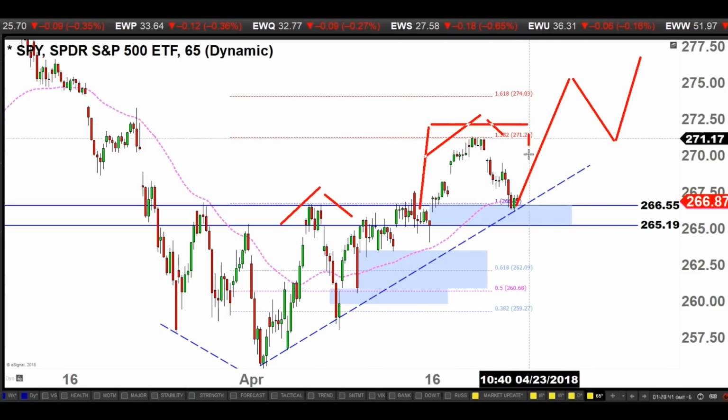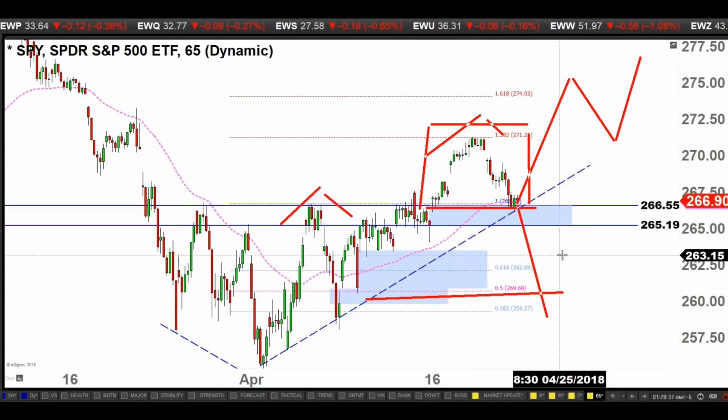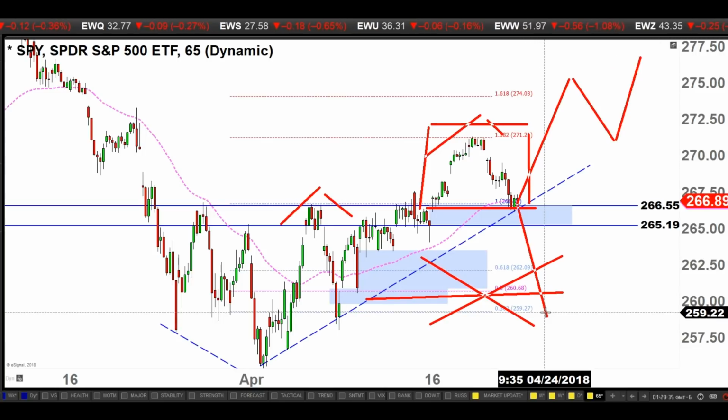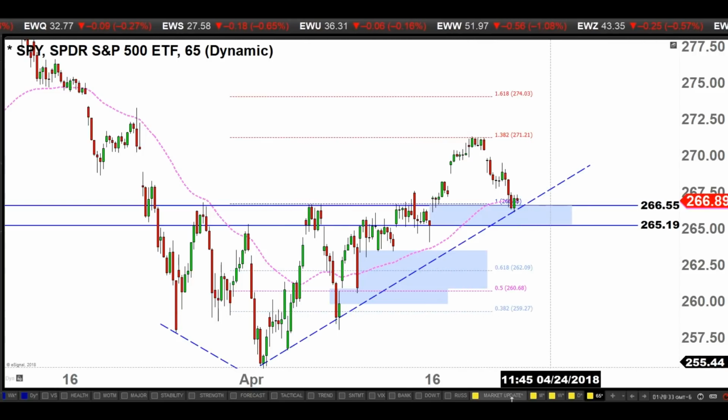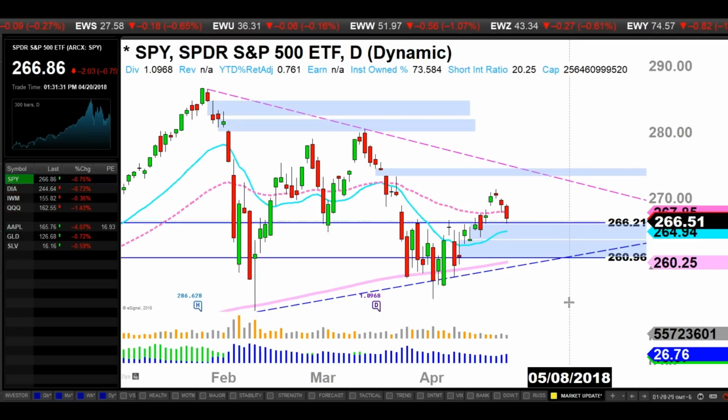Or is it a flop? Is it a trap? Is it a shenanigan, before coming all the way, then filling this gap and then shaking the hell out of it, everybody? So at this point, it's tough to say, right? So let's follow up next week on that. Let's see how it plays out.